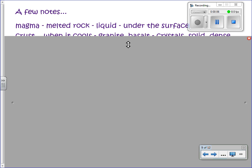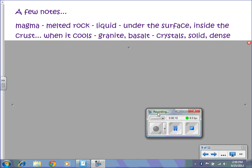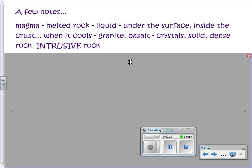So as we just talked about, magma is melted rock under the surface inside the crust. And when it cools, it makes rocks such as granite and basalt, which we talked about before. They have crystals, they are solid and dense. There are basically two types of igneous rock or volcanic rock, which we'll talk about in a couple weeks.